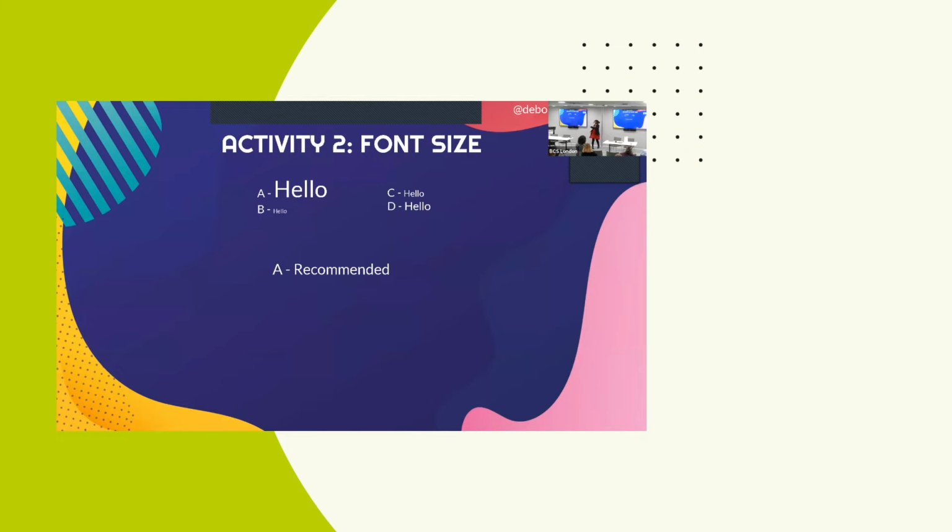Fail. B is not recommended. B is only size 7. I know it looks quite big up here, but that is actually only size 7. What about C? Getting a bit trickier here. I think that fails. It's only size 11.